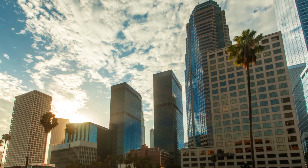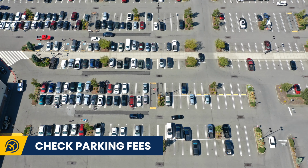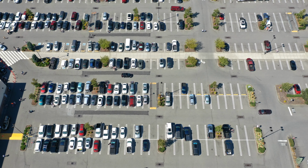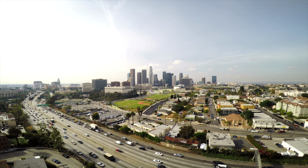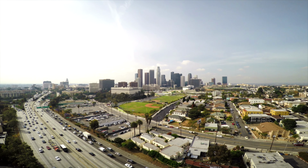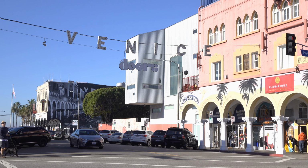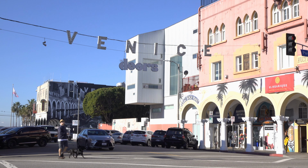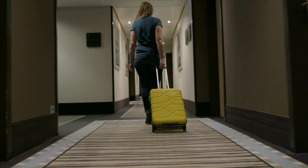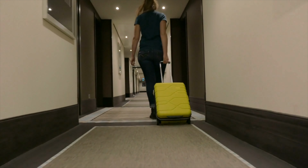Now, if you have got a car, make sure to check the parking fees. If you rent a car, check the parking fees of your accommodation before you book anything. Some of the cheaper hotel options have really high parking fees to make up for the cheap rates. So whilst you can find good cheap hotels in LA, you might be better off getting a mid-range hotel for a little bit more, but paying a lot less for your parking.